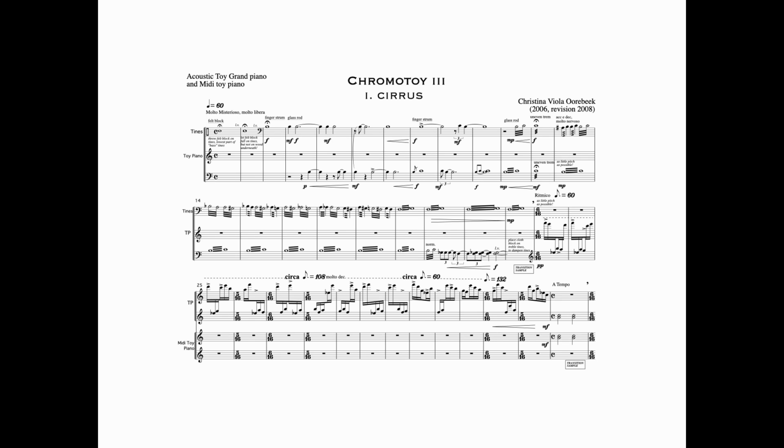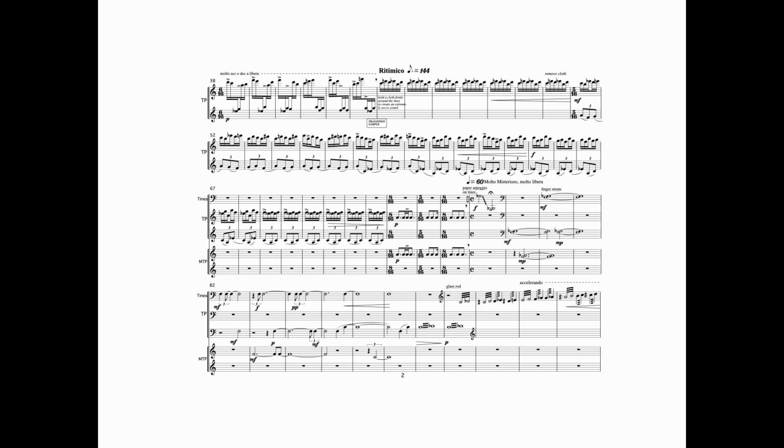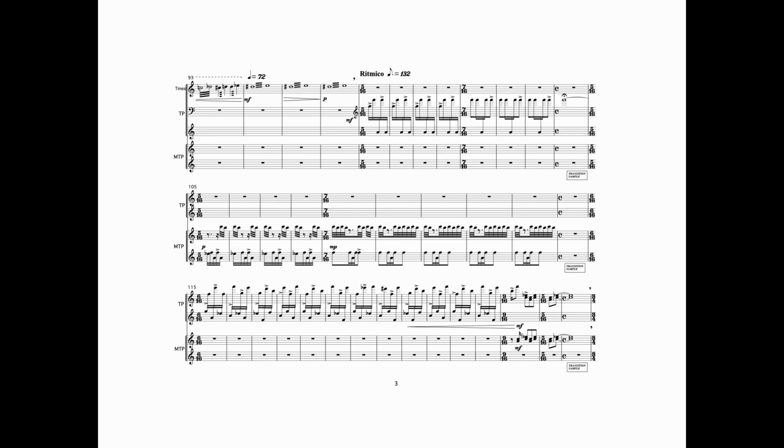And here's the first movement. A lot of very fast notes, a lot of tremoli, a lot of circling motives, and played on both pianos. And at the end, for example, the first cirrus, you can see they're moving all the way up the two keyboards, which is something interesting because you don't have this opportunity on a usual toy piano to have so many notes.